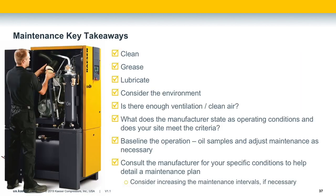In summary, clean your system regularly, visit the compressor room regularly, ensure that motors are greased and oil intervals are adhered to. Always consider the environment. If it is harsh, increase the service intervals. When in doubt, talk to the equipment manufacturer. Baseline your operation with oil samples and adjust service intervals if needed.